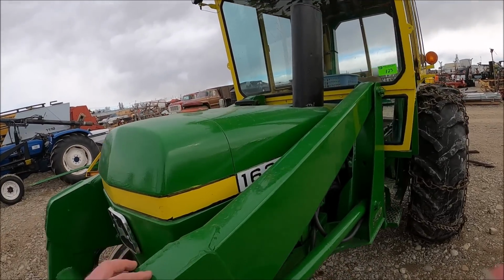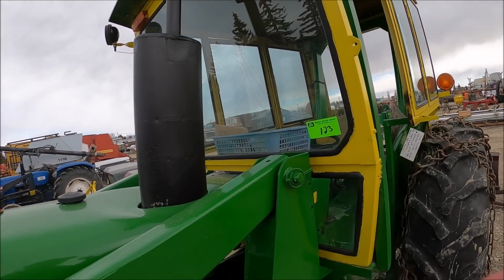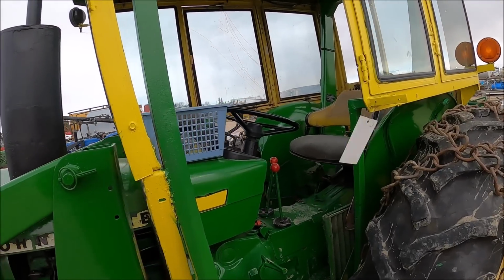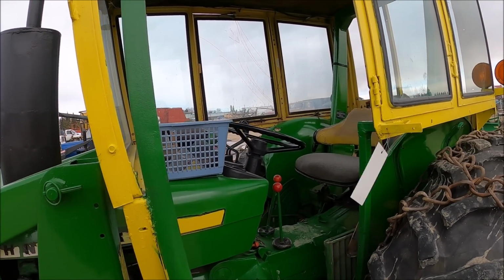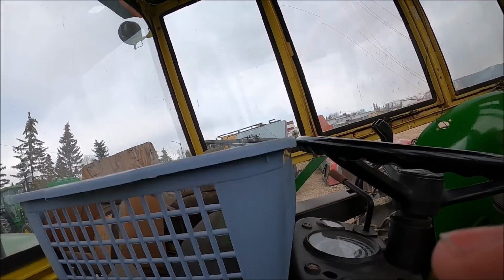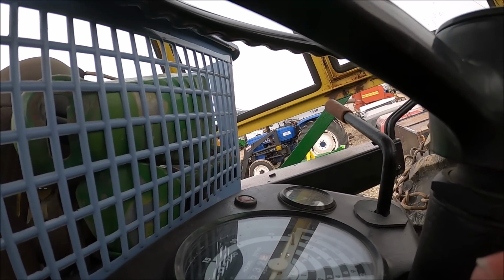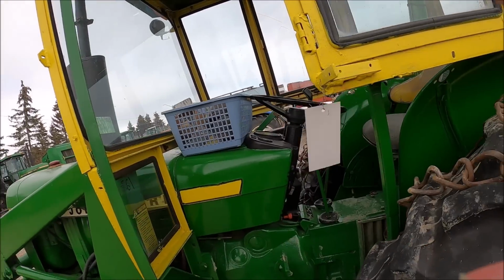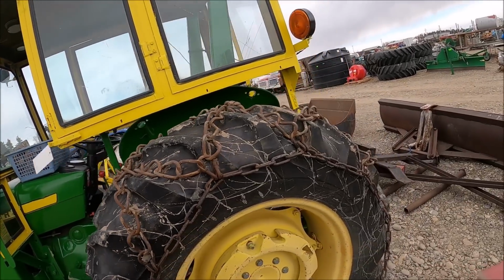There again, this has been painted and it's not painted wonderful, but you see the hood's been dinged a bit. Somebody made that cab for it. I don't think that's an original cab, it's homemade. But it's a cab. VDO, it only shows 532 hours on it. Don't know if that's original. I kind of doubt, but it might be.